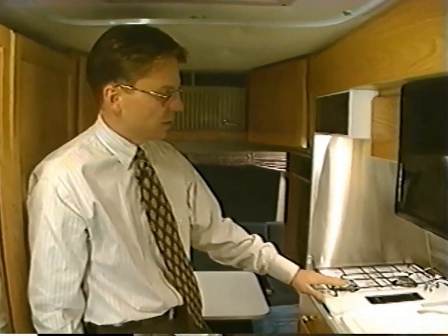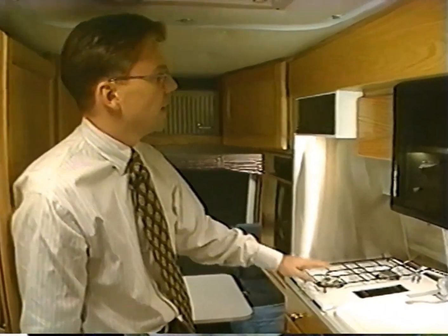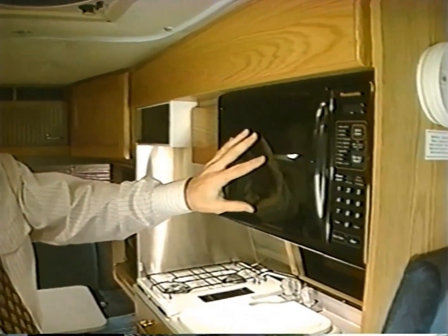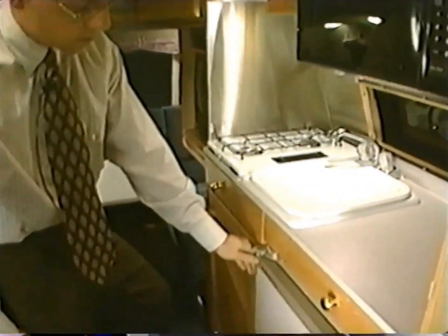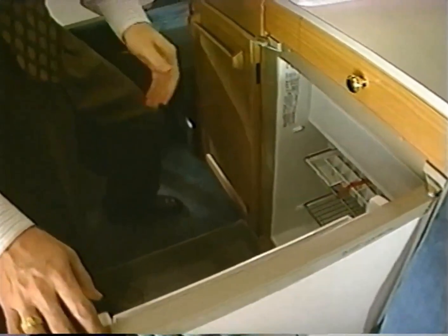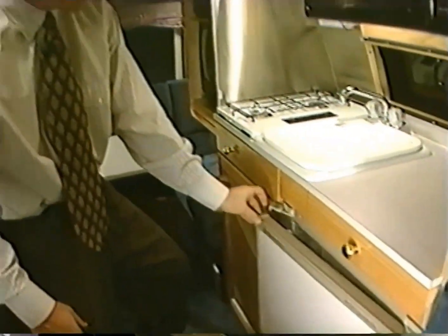In the kitchen, we've got a two-burner stove, as you saw earlier. There's also a fan over the stove, which is very important and very often not common in vehicles this size. If you don't have it, your vehicle's interior will absorb cooking fumes. And there's a 110-volt microwave and a 3 cubic foot three-way fridge. Three-way being that it runs on 110, 12-volt, and LP gas.